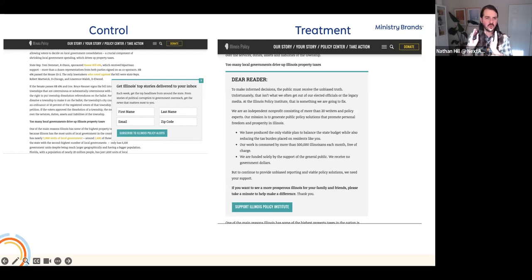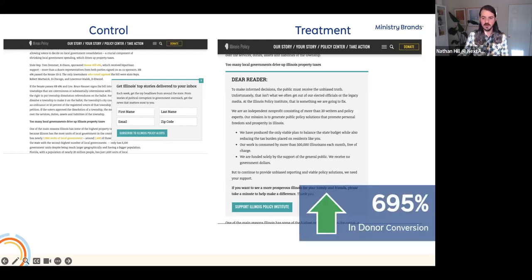Version A still had an opportunity to give after you signed up for the newsletter. Version B, moving directly towards that donation appeal through a Dear Reader ask, saw this dramatic 600+% increase in donor conversion. So don't assume that just because someone is on an article page, they're not ready to give. There's actually tremendous opportunity to put an opportunity to give back in front of them, especially when they're receiving something so valuable from you in terms of content. So use these kind of Dear Reader in-article ads.